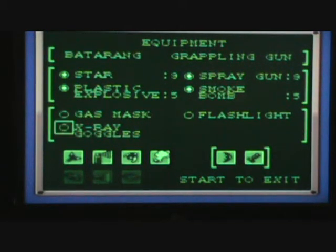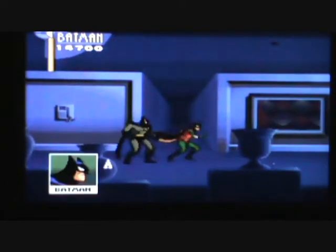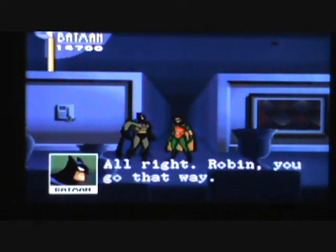So this time, let's take my X-ray goggles. I wonder if I can take everything. Now, if it lets me take everything, I'm going to take everything. And there's Robin right there. There's the flashlight. So fortunately you can't pick Robin. Alright, Robin, you go that way.